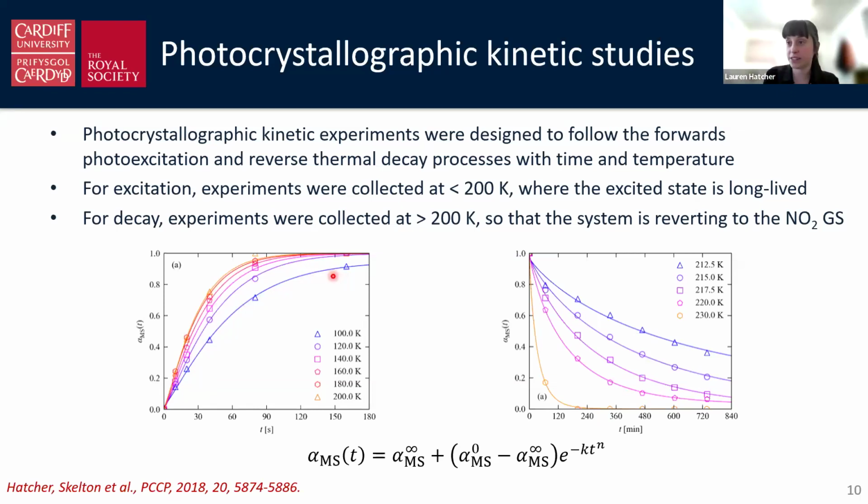Okay, but to understand the decay, we need to go a little bit higher to where the system begins to dynamically decay on a time scale that is observable just about with a standard steady state X-ray experiment on a normal diffractometer. And we were able to then follow the decay dynamically at temperatures between about 210 and 230 Kelvin and get an idea of these decay profiles.